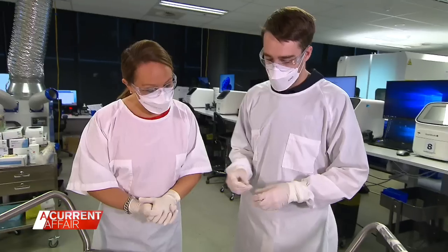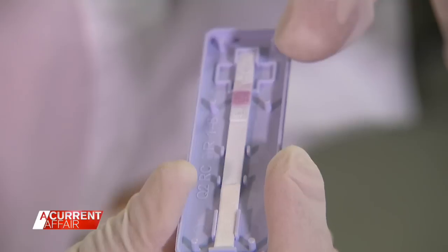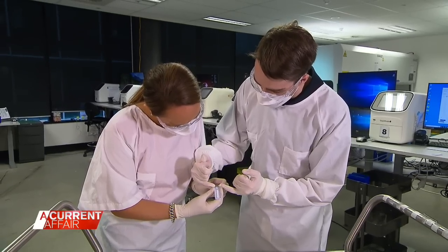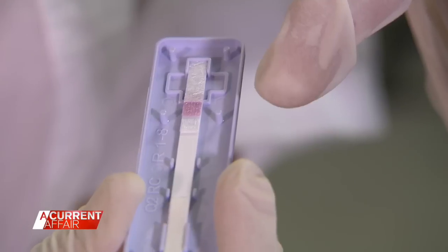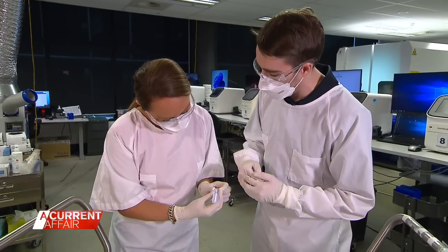So I've been doing a RAT test every day just to see if anything comes up, and I haven't even had a faint line. I'll just open up one for you to show you how it works. Scientist Connor Honeysett: As a sample is added here, you'll get the movement of the sample up the strip, which then will come in contact with the antibodies, and then if there are viral particles in that sample, it'll cause a colour change, giving you a clear, distinct positive or negative result.